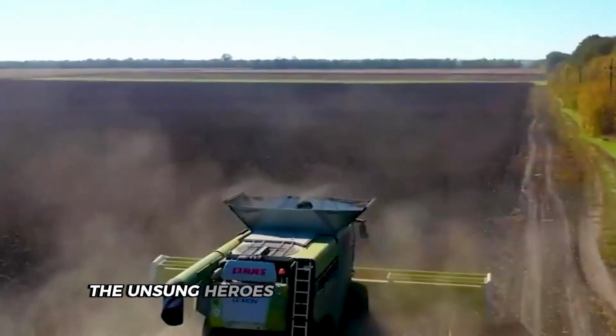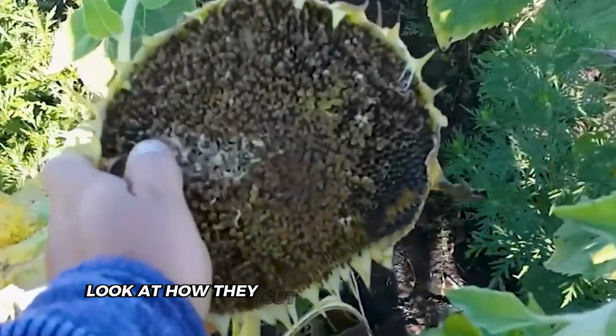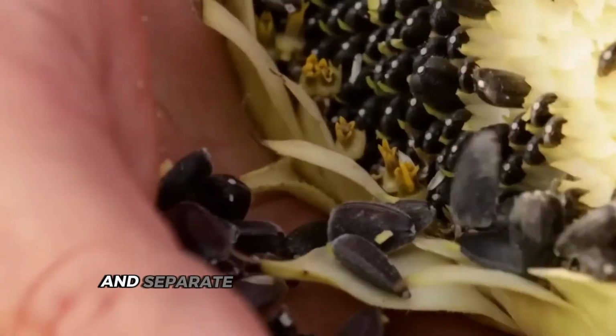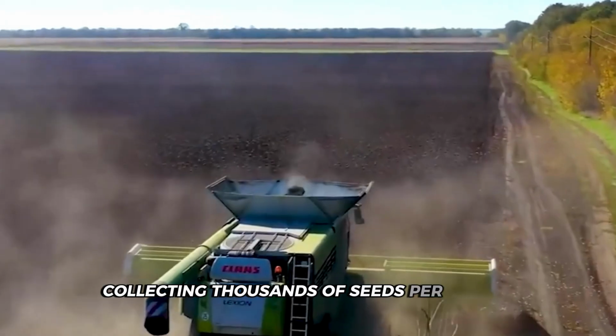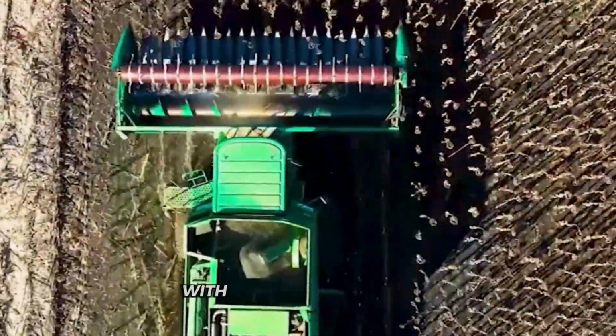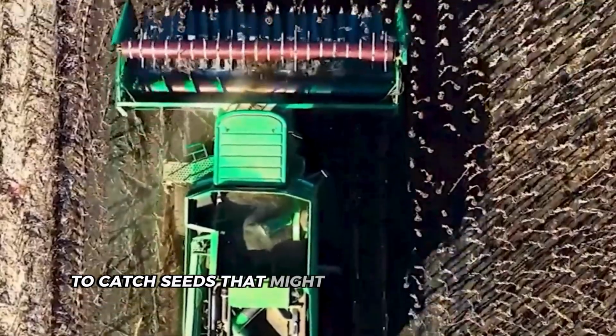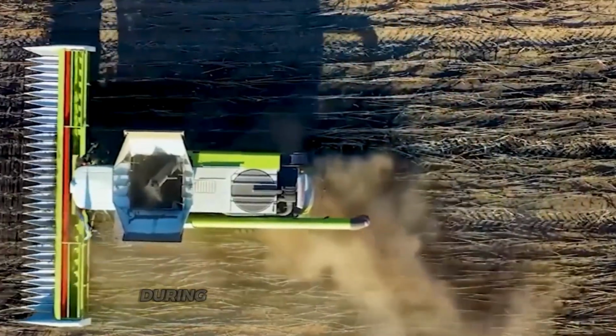The unsung heroes of this process are these specialized harvesting machines. Look at how they cut the entire flower head and separate the seeds in one continuous operation, collecting thousands of seeds per minute. They're calibrated specifically for sunflower harvesting, with special attachments to catch seeds that might otherwise fall to the ground. Weather becomes the farmer's biggest concern during harvest.